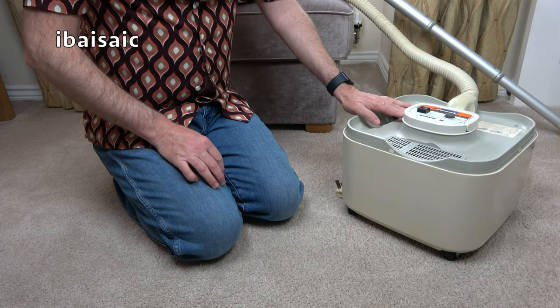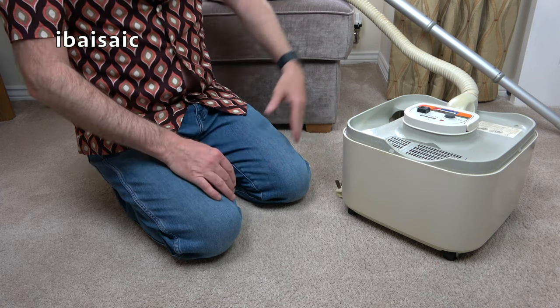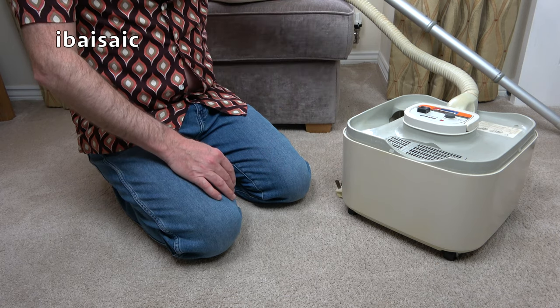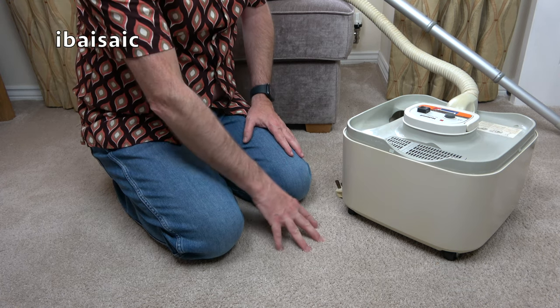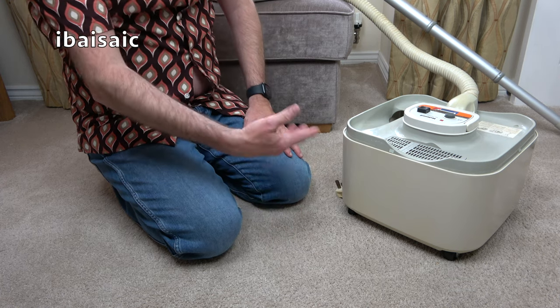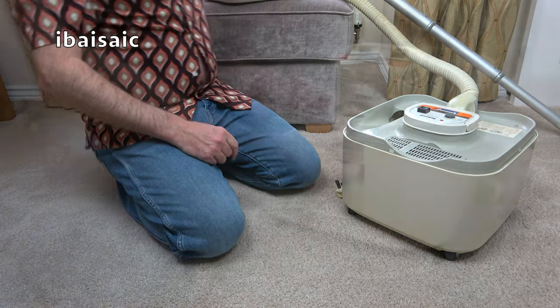Dearie me, that cord rewind makes more noise than the vacuum itself. But it's done a pretty competent job of cleaning the hard floor and the carpet, though I suspect when I go over this carpet later today with an upright, I'm going to see quite a bit of dirt coming up that's been trapped in the fibres.